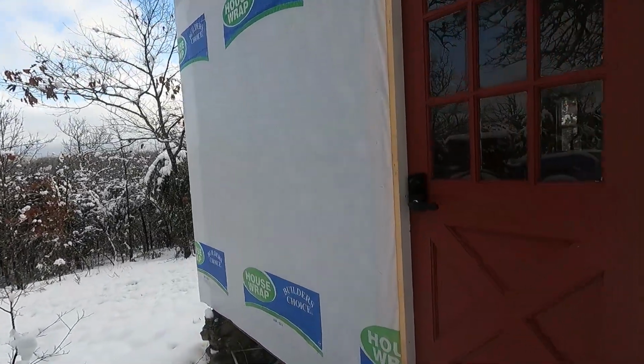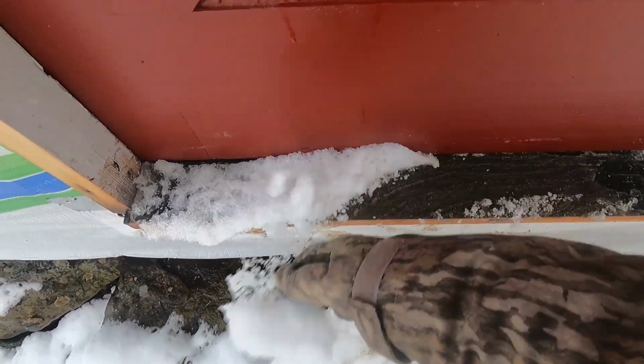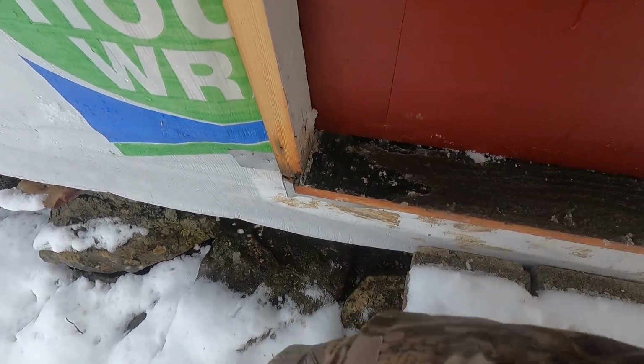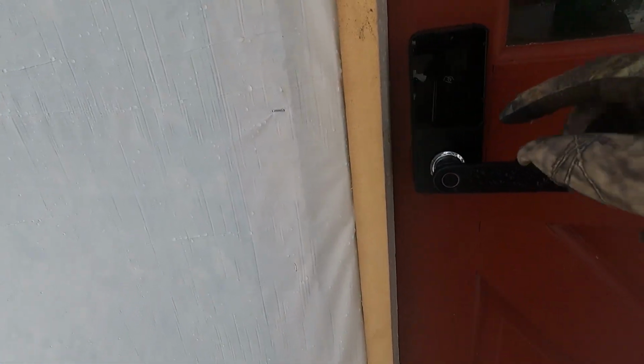Let's check and make sure. I'm going to be building a stoop, that will hopefully take care of that. Unauthorized fingerprint. Oh, this thing. Leave that a Bluetooth administrator. Operation failed. Okay. Unlocked. That's coming down.